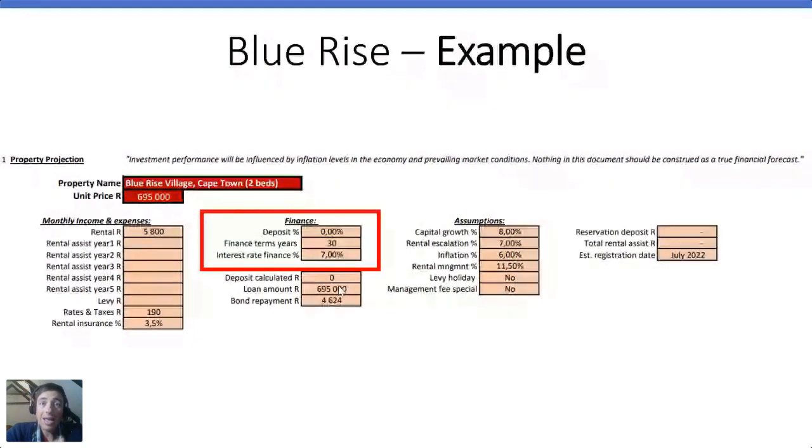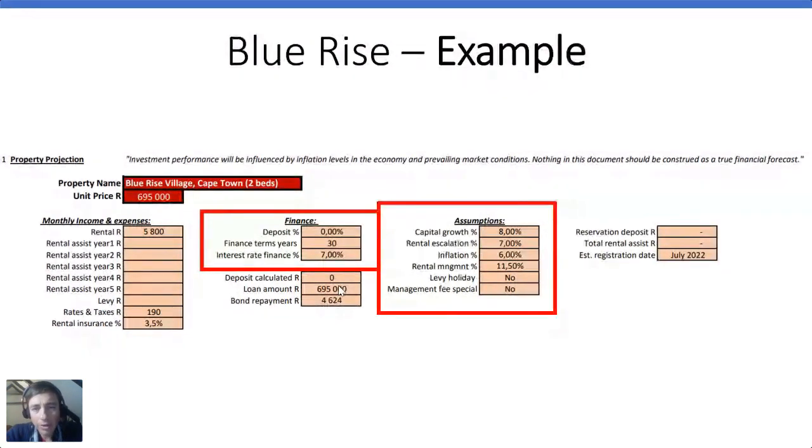So when analyzing a deal, I would never trust what a developer gives me, because they're going to try and show you a very pretty picture. I would rather use a 20-year term with a 10% deposit at a 9.5% interest rate, and then I'd see a more accurate or more realistic picture. The other thing to look at are the assumptions. So 8% capital growth.